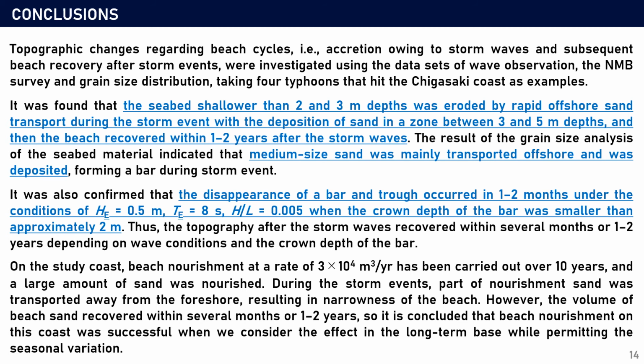I'd like to conclude our study. It was found that the seabed shallower than 2 to 3 meter depth was eroded by rapid offshore sand transport during the storm event, with a deposition of the sand in the zone between 3 and 5 meter depths, and then the beach recovered within 1 to 2 years after the storm waves. During the storm event, medium-sized sand was mainly transported offshore and formed a bar.